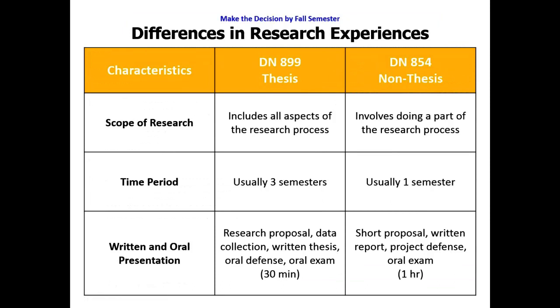So the differences between thesis and non-thesis. With a thesis, we're really hoping that you can see the full spectrum of the research process, whereas the non-thesis is just kind of a slice of it. So you're just going to have one particular role. In the thesis, ideally, you're involved with maybe even the human subjects committee or IRB approval, with recruitment, if there's an intervention, delivering that, collecting data, and then analyzing the data.